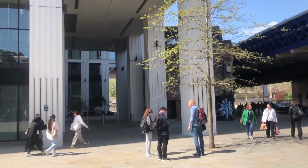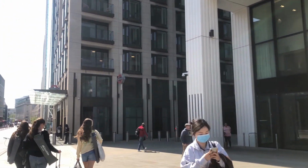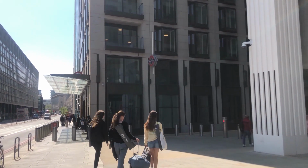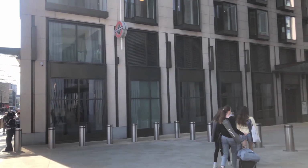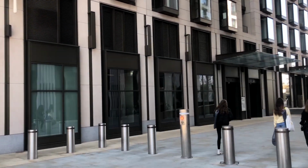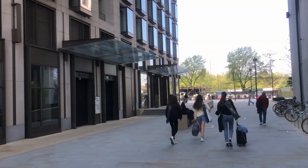So let's get underway. We've just walked along Mepham Street and I didn't film there. And this is York Road going south, and this is the rebuilt Waterloo Underground Station entrance. And I'm going to start the walk off. This is the path towards the modern South Bank. That's the Thames right at the end there.